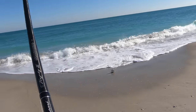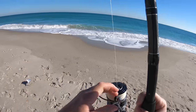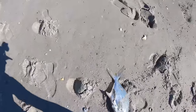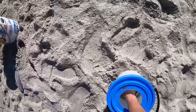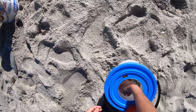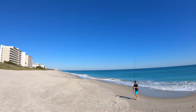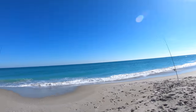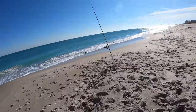Coming in with the waves. All right, quickly unhook him and we gotta get baits back out. And then, oh, Joey, last rod right there. Down there. And this one. Oh shoot, I gotta go.